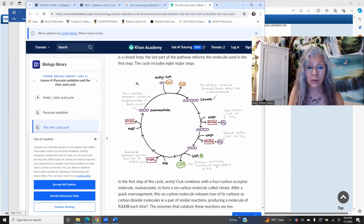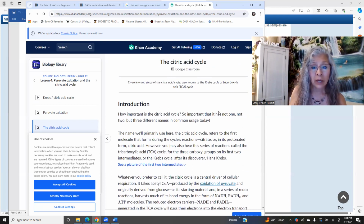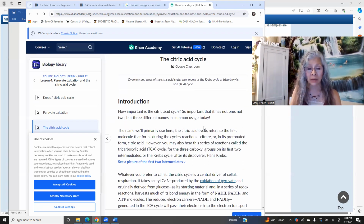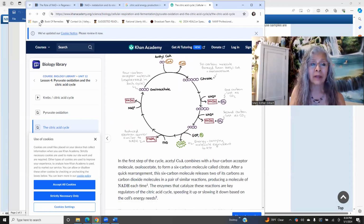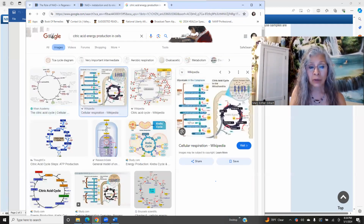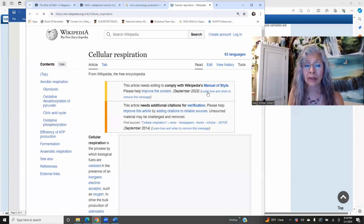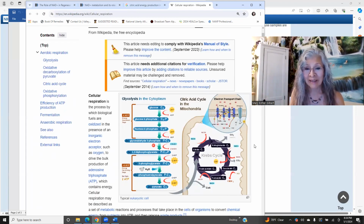This is nice, looks like some student drew their own. Looks like it might be a biology library, Google Classroom. It looks like it's a course in biology. So it's either a student that drew it or the professor that drew it. But anyway, there's a lot of different pictures of the citric acid cycle. Here's a more complex one if you want to really get into it. But that's another video.